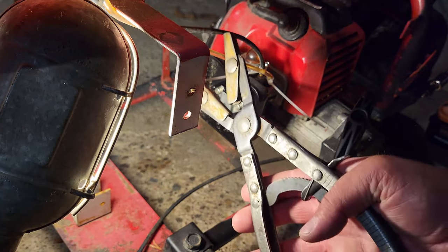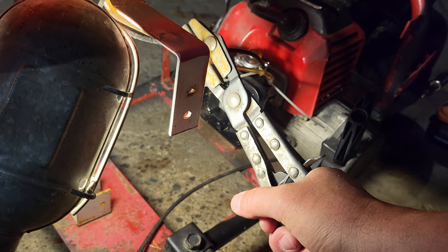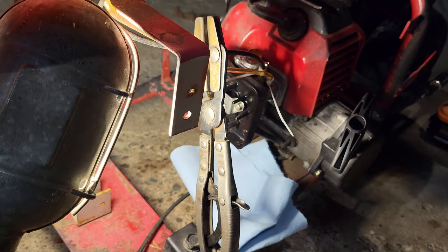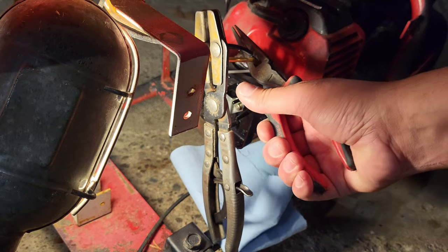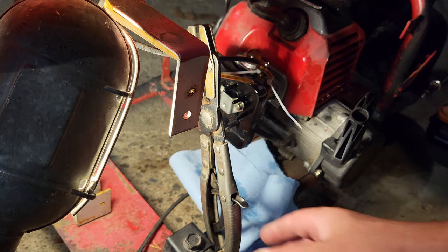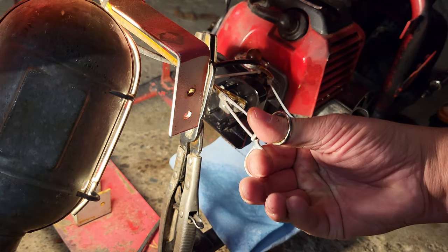Hose deformers. Ouch. My knuckle just exploded. Hopefully that's enough to deform the hoses. I do not have a good pair of side cutters, so we'll just go ahead and cut it upstream. Oh! Oh, for goodness sake! Please stop. These hose deformers are not good.